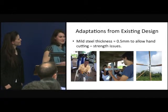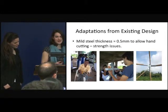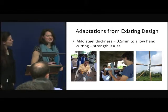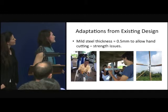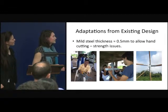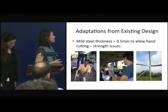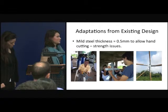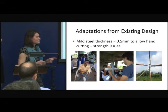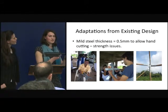The kit we had to cut these plates wasn't the sort of metal stamping kit that they anticipated. It was actually just, you can kind of see it here, little steel cutters that are like scissors. We also had children cutting them, and we ended up having to get a 0.5 mil thickness in order for us to actually physically be able to cut the metal for the joint. So as you can see in that picture there, that led to the metal plate buckling as soon as we had strapped it to the bamboo.